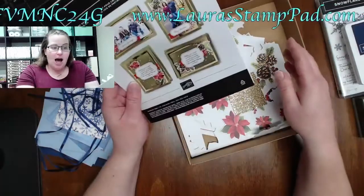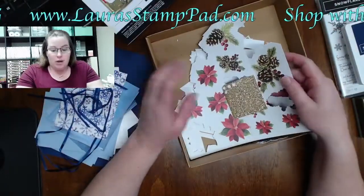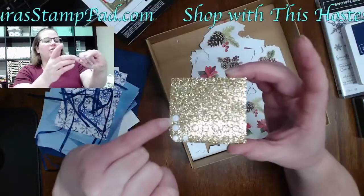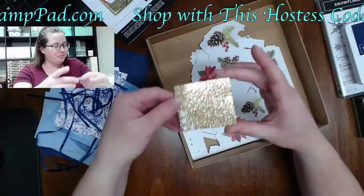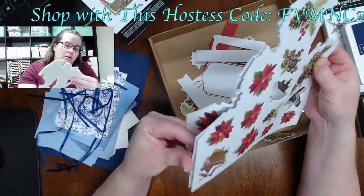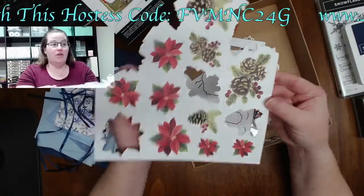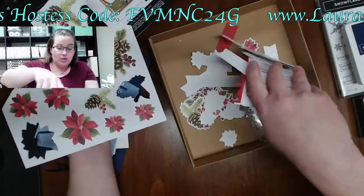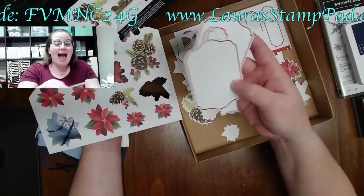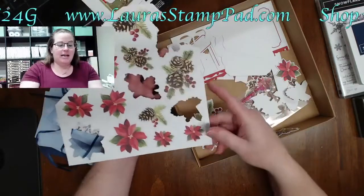But with this kit, I felt like I used a lot of the die cuts, and there's like a million and one left over. So I used a lot of the gold glitter dots. It's actually these little dots, but this thing is full of them. I have, let's see, 1, 2, 3, 4, 5, 6 sheets of all of these left over, as well as what you see here in this box. So there's so much leftover tags, labels, banners, and all of these poinsettias and pine cones.